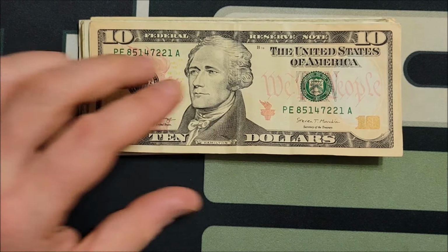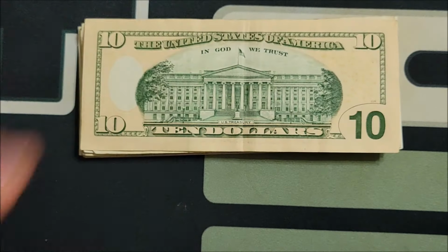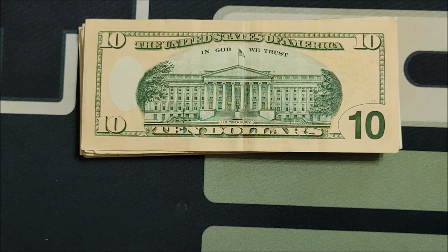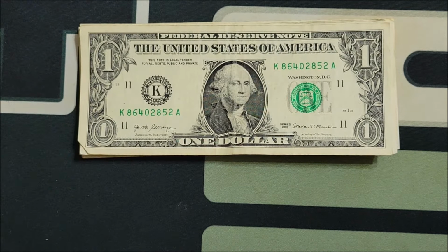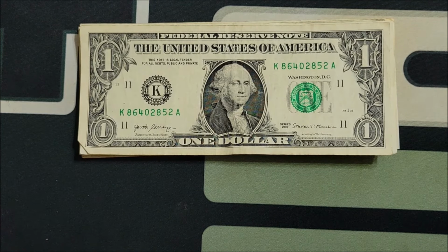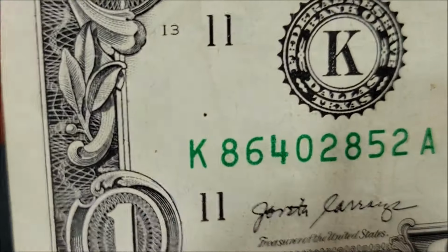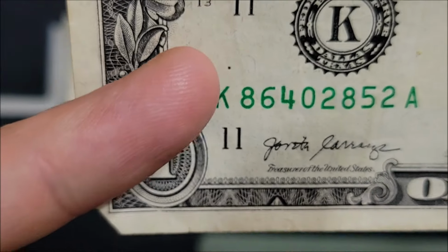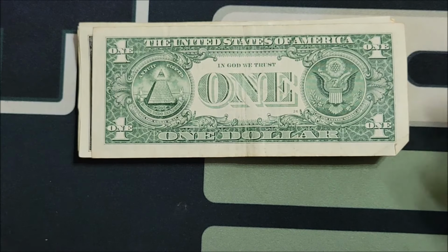Little shift up in the seal and serial number, but it's super minor. Folded right down the middle. Otherwise, really, really good condition $10 note for being circulated. Nothing going on this 2017 either, at least that just jumps right out at me. There's a little bit of a dot of ink there, super, super minor. Hard to tell if it's something post-production or not.